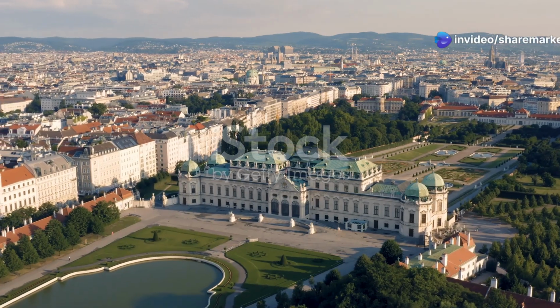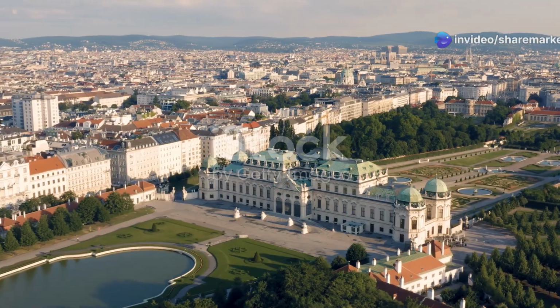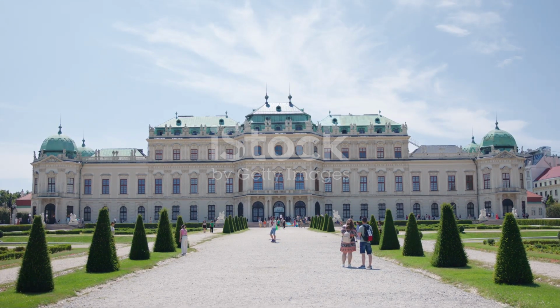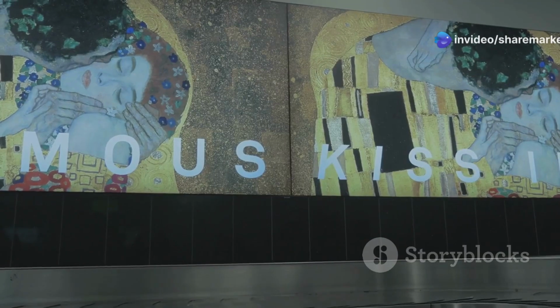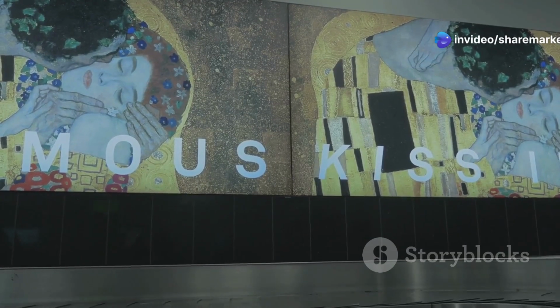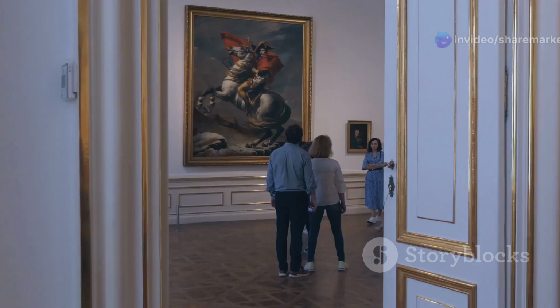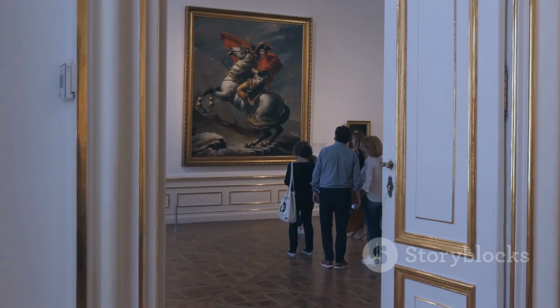Our next stop is a true feast for the senses, the magnificent Belvedere Palace. This Baroque beauty is actually two palaces in one, the Upper Belvedere and the Lower Belvedere, and they're both worth a visit. The Belvedere is home to the world's most extensive collection of Gustav Klimt's paintings, including his most famous work, The Kiss. Stepping into a room with one of his shimmering golden canvases is like entering a dream.